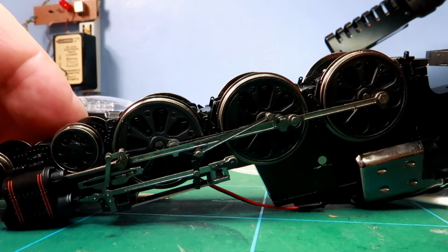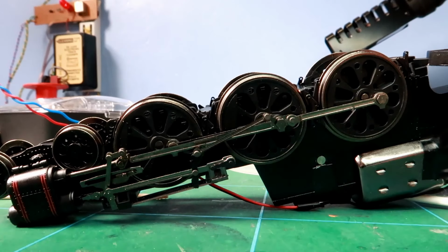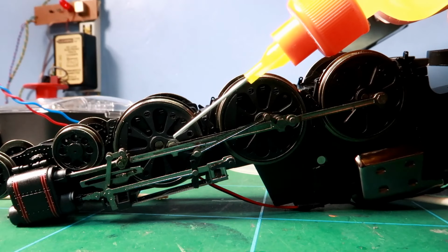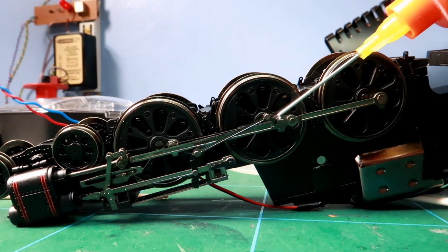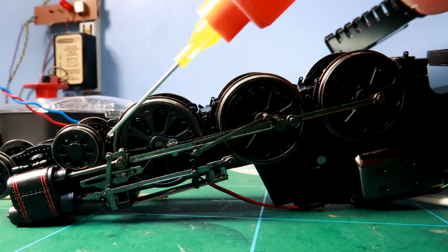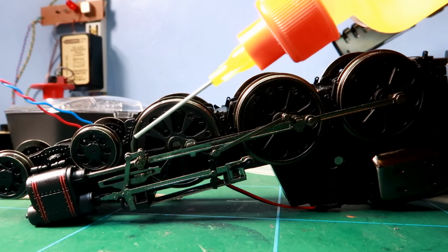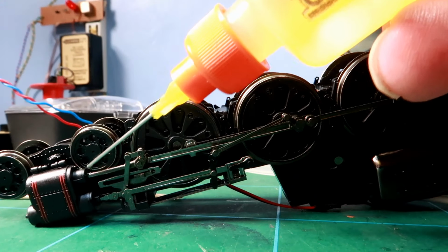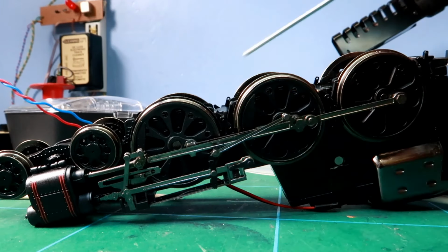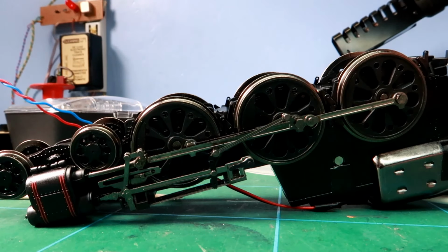It's just a really good oil, and a tiniest drop on all the bearings. Basically anything that has to move should have a drop. And it's the same for the other side, which I'll now do.